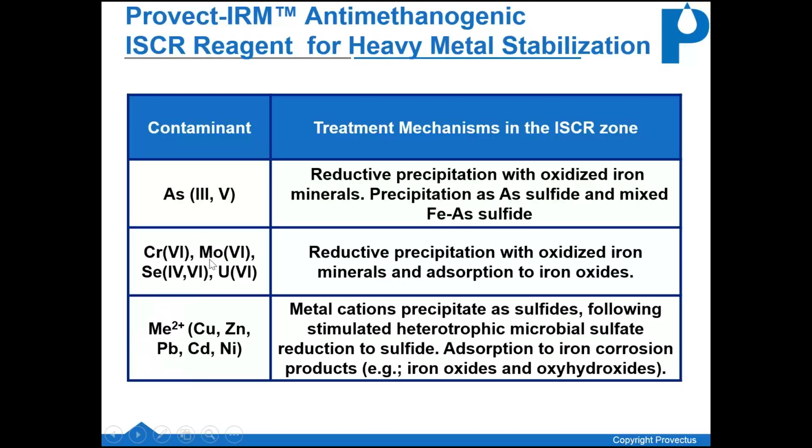Provect-IRM. You look at heavy metals now. We know that these metals that are listed will precipitate out onto iron particles as iron sulfide precipitates. It's been very effective on chromium, things like that, but it's been only partially effective on arsenic. And that was of particular interest to me because I had a couple arsenic sites that I was working on, and they were very confusing in that things would go down. They would never go down to the levels that we anticipated or, quote, they should, and then you'd get rebound issues associated with it.